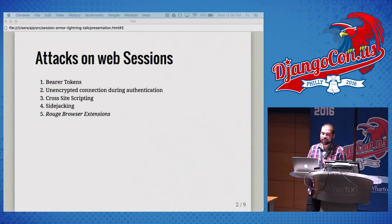One thing to note is that sessions are bearer tokens, which means they're static for the duration of a session, and they bear the burden of authenticating all requests. There's a number of opportunities to steal this token. First, if the client connection isn't encrypted during authentication, then all bets are off. This is why our login endpoints at least use HTTPS.